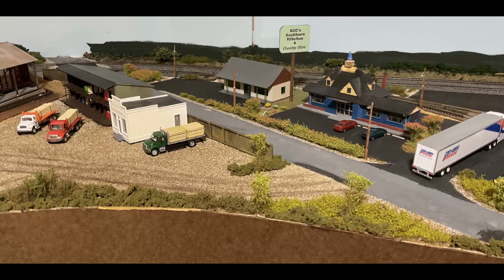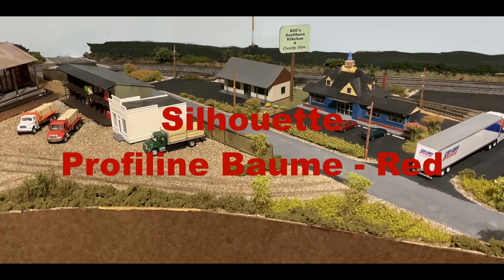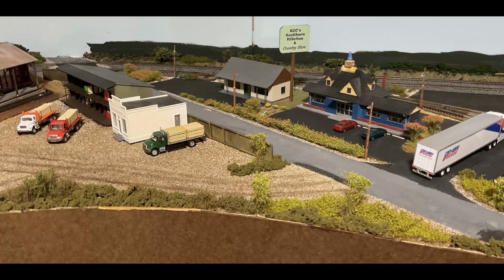Across the street, over at Boo's Country Kitchen and Country Store, I added that shrubbery along the front edge there. It's called Silhouette. It's something else I can't pronounce, Propylene Balm. I'll put it in the photo in a minute. The red. I also bought yellow that I use in another spot that I'll show you later on. The shrubbery's pretty nice, but it comes on these kind of tall stems, probably about an inch long. I couldn't figure out how to make that stuff stand up and use it properly, so I cut the stems off and installed the shrubbery, and I like that a lot better along the rows there.